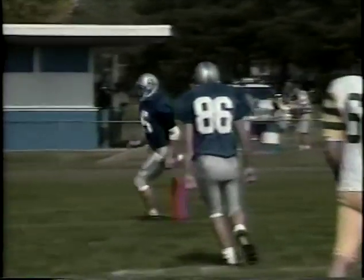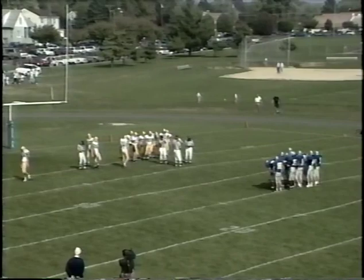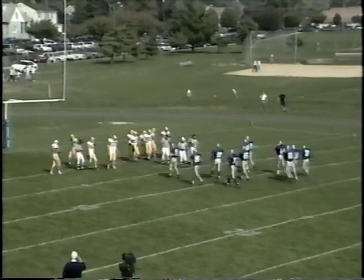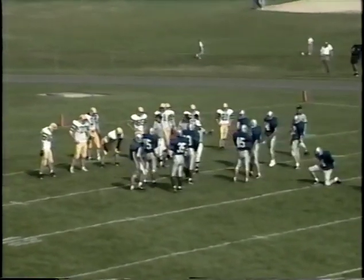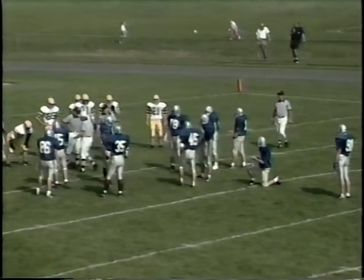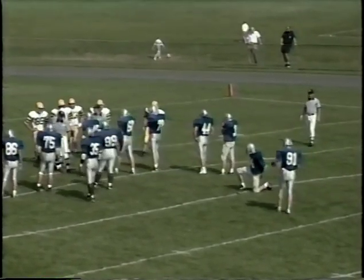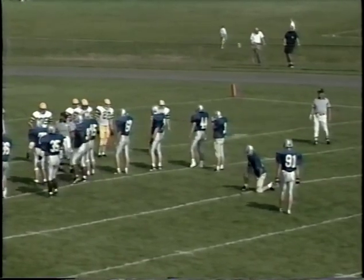Here's a look at the touchdown. There we see Fox come right through the gap, tackle and guard. Just walks right into the end zone. Nice blocking up front. So after the timeout, they'll try the extra point conversion. Dave Pearson, the place kicker, in to try the extra point attempt. Sterling leads it 6-0.